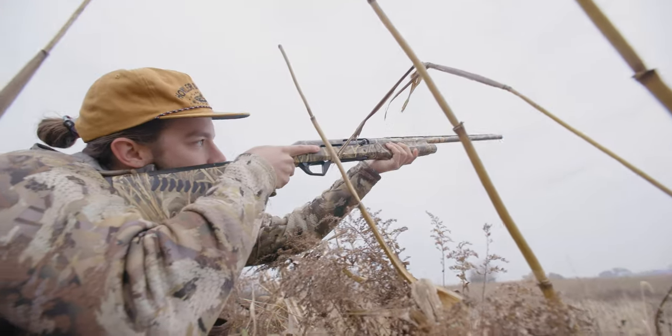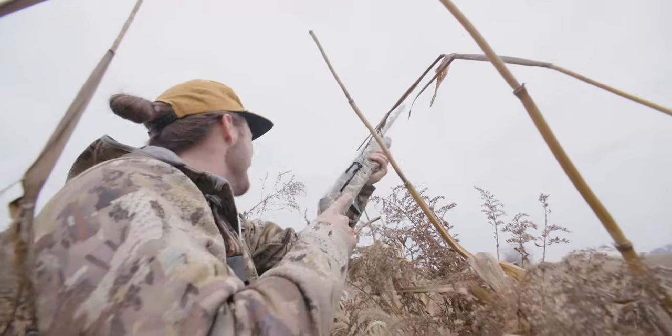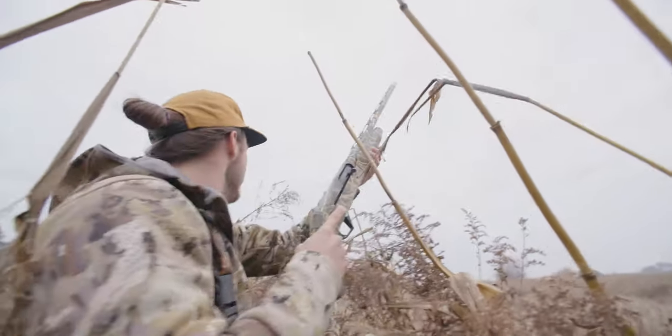You've shot a trap before, right? What was that? You've shot a trap. He's never shot a gun before. I'm just kidding. No, I've shot plenty of guns. Okay, plenty of moving flying targets? Yeah. Okay, good deal. Yep.